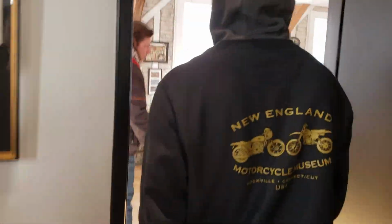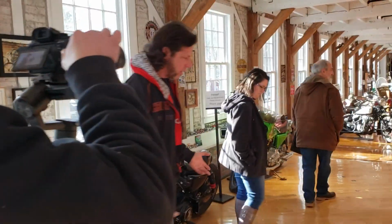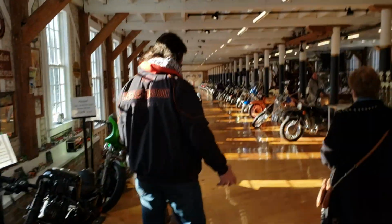This is the second floor. This was a loading dock and the floor was completely destroyed here, so I had to put new lumber down here. This is new flooring and it's not as good as the old flooring, but it has to do for now.